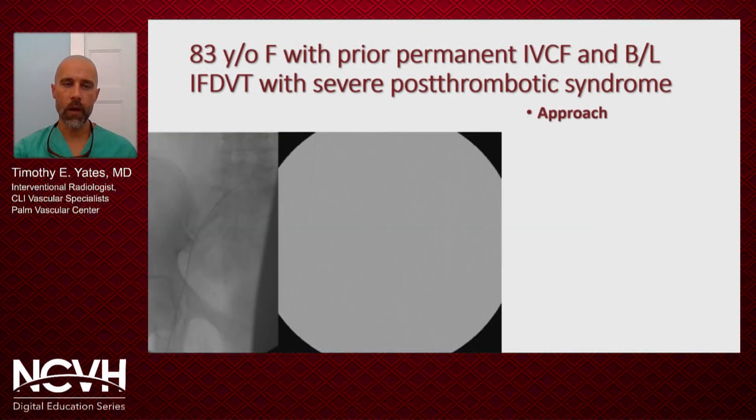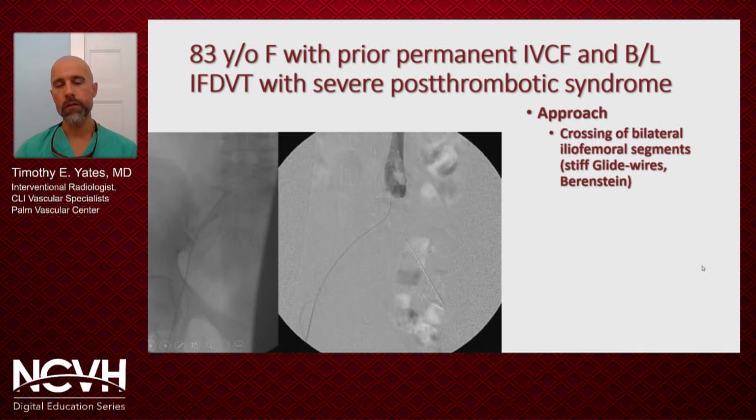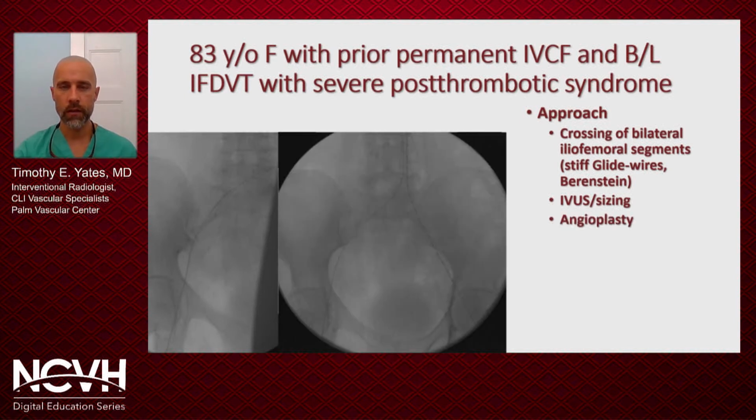So we obtained wire access on both sides. And as you can see here in our video clip, we were able to get up and around, crossing bilateral iliac segments with stiff wires. After we were able to do that, IVUS was crucial in sizing the iliac veins as well as the IVC through the area of the stenosis and occlusion.